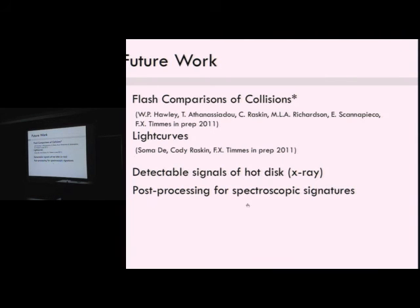And then the final piece is to post-process the collisions and the merger remnants and everything we've done using much larger network codes to try to get spectroscopic signatures. So I mentioned before that really the only indicator I have that these are different from 1A is the collisions, especially this uninverted carbon and oxygen. But there may be other isotope differences that you would see in the spectra that you would be able to distinguish both ways.